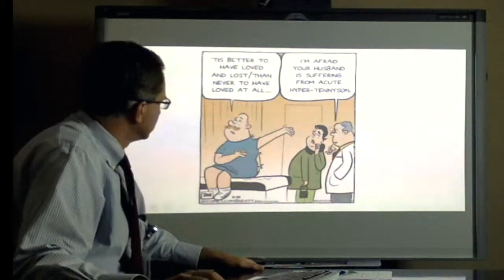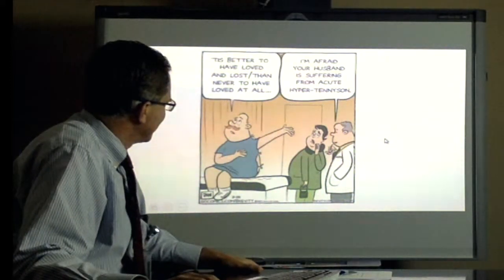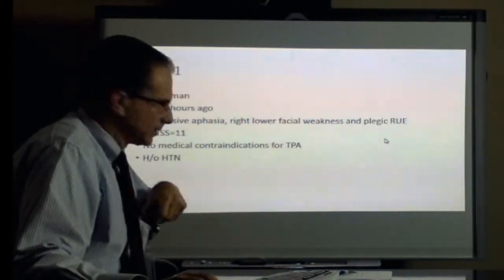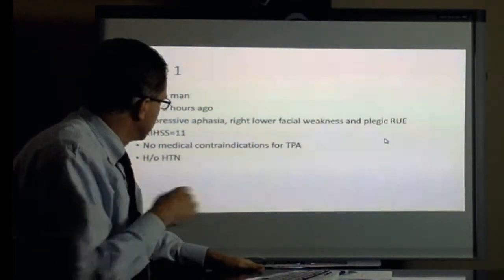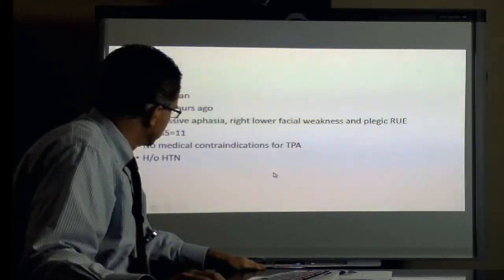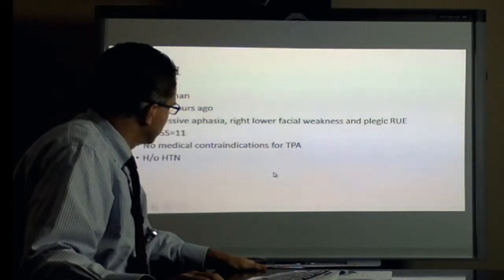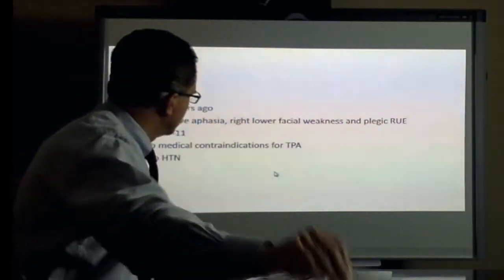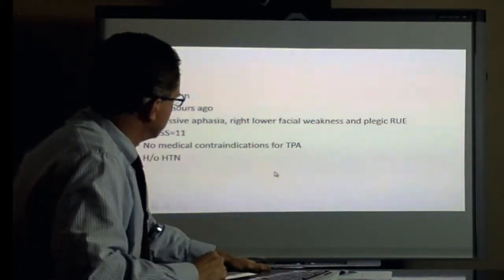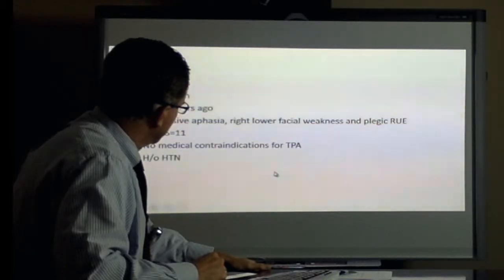This is my one stroke cartoon. So let's just take a look at a couple cases. So this is case one. A 58-year-old man. Last time normal was 2 hours ago. He has an expressive aphasia and right lower facial weakness, plegic right arm, NIH stroke scale 11. No medical contraindications for tPA. Doesn't have a history of hypertension.